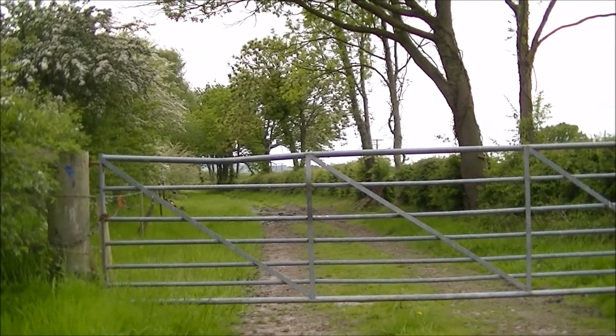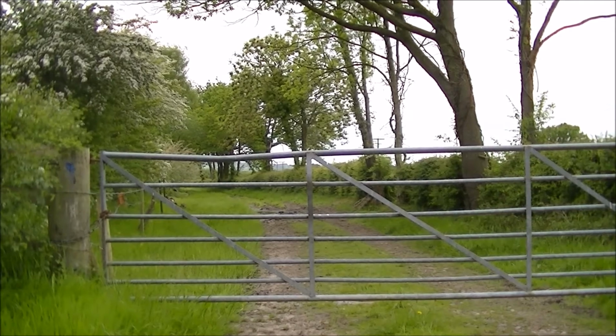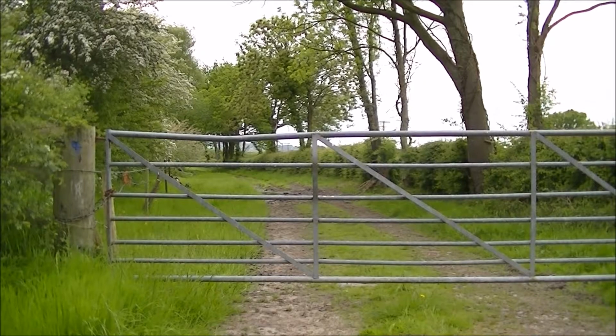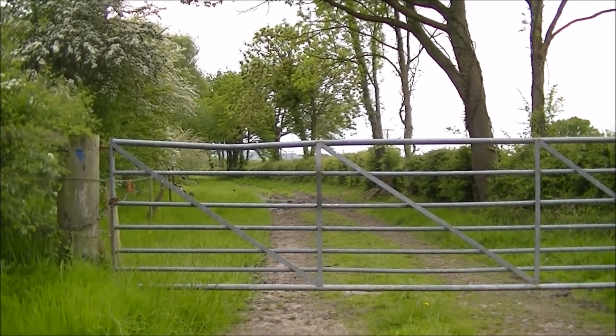Well, I've come about a mile out of Pontesbury and I've got about a mile to go to Minsterley, and as you can see the track has become private land. So from here I'm going to have to take a detour.